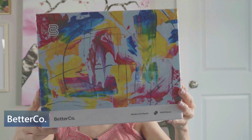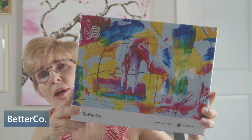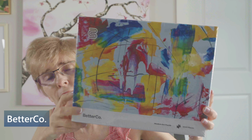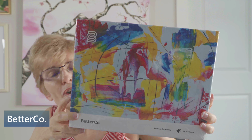This is another one by BetterCo. This is called Modern Art. I liked the colors, and if I'm going to buy a puzzle from a brand, I always get more than one so that I can kind of get more of an idea of their quality. So that's the second one there.